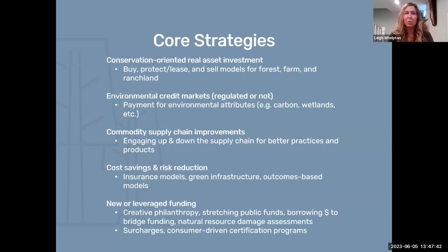Commodity supply chain improvements, we're seeing a lot of this emerging on the scene, especially in the regenerative agriculture movement. So engaging up and downstream in the supply chain for better practices, better products, better sustainability, better soil health. Cost savings and risk reduction. This one's probably the fuzziest of the categories, a bit of a catch-all, but really meant to cover a range of strategies, whether they're coming from the insurance sector, whether we're thinking about green infrastructure approaches, outcomes-based models, those things that either provide a cost savings relative to the status quo, or that help to shift risk in a particular project, model, ecosystem, community.